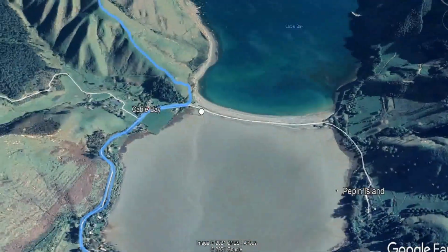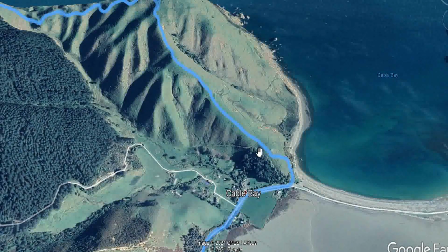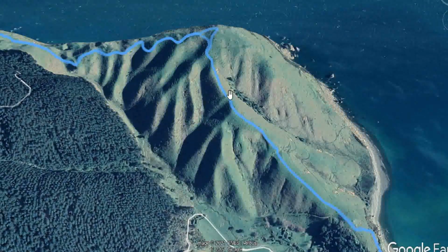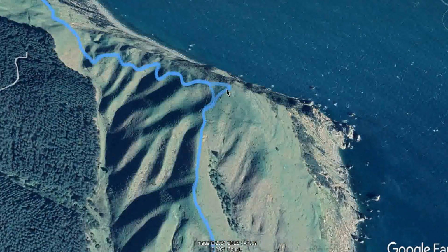When you start heading up from the beach, it heads up on this ridge here. It's not too steep, real nice lookouts, you can see right out into the bay and stuff. It's not too steep till you get up to here, and then it's a little bit steep before you get to the top. Once you get up onto the top, that's an even better space. In the video there's a small video taken from up there.